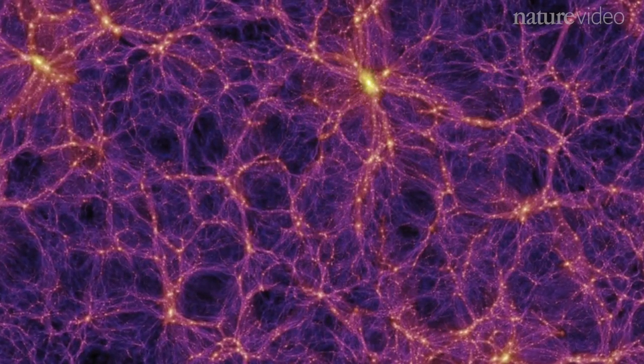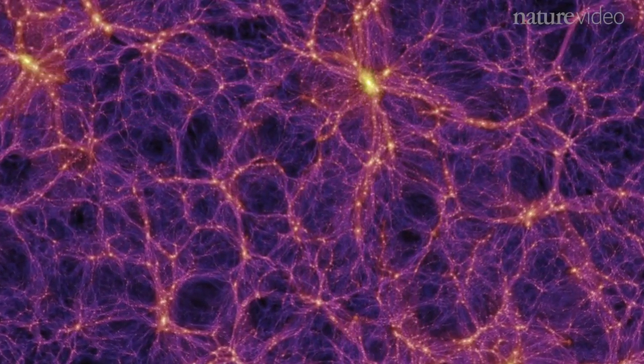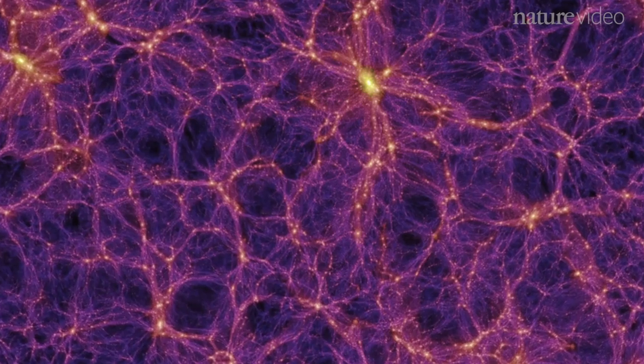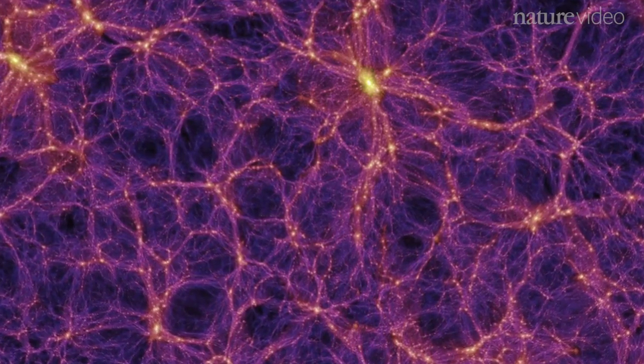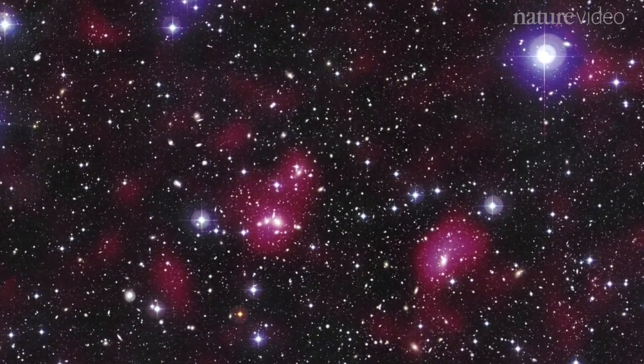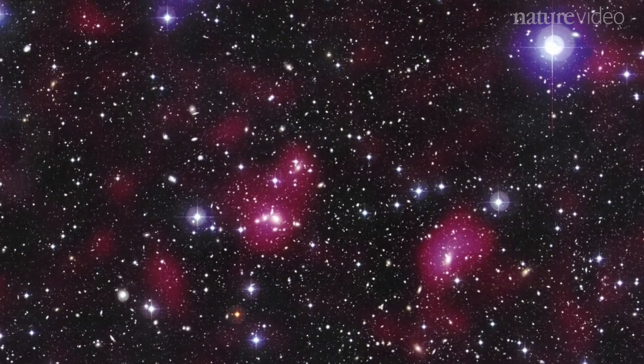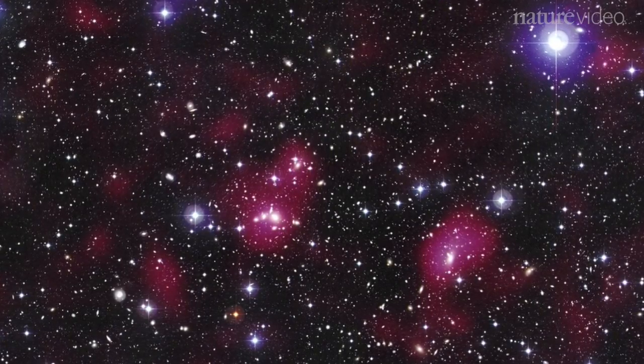The entire universe can be seen as an intricate network of galaxies, a cosmic web. Some areas are almost empty, dark voids. Others are densely packed with galaxies in regions known as superclusters. Superclusters are the biggest structures found in the universe, but scientists have struggled to define where one ends and another begins.